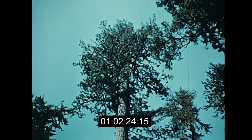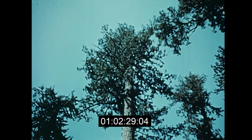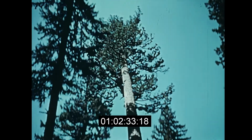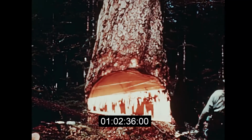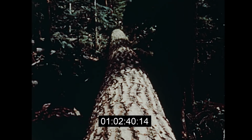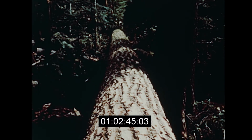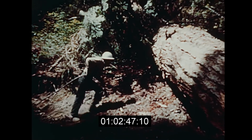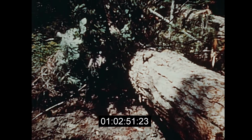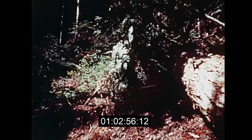The back cut complete, the tree starts to topple over the notch which the woodsmen have cut so accurately. Here again is the spectacle of a 200-ton forest giant dropping to the ground. After the limbs are lopped off, the bucking crew cuts the tree into the correct lengths. The choker men then wrap a cable around the log, and powerful tractors equipped with a traveling arch drag them to a central loading area.